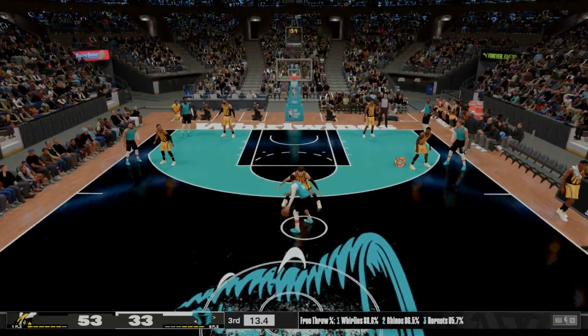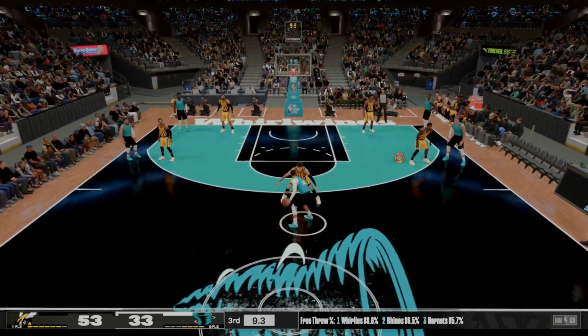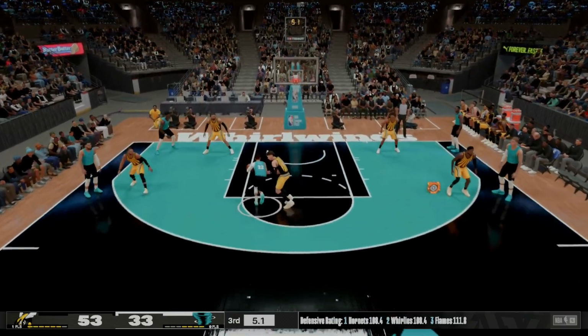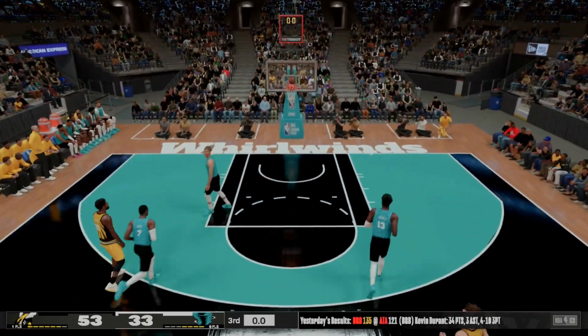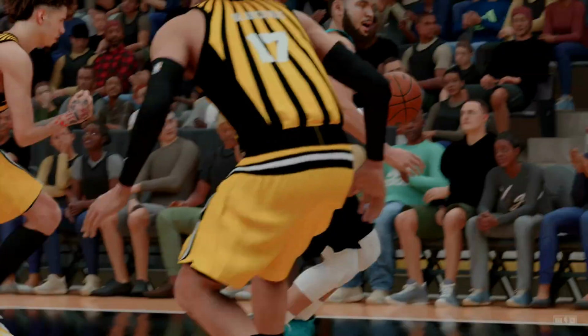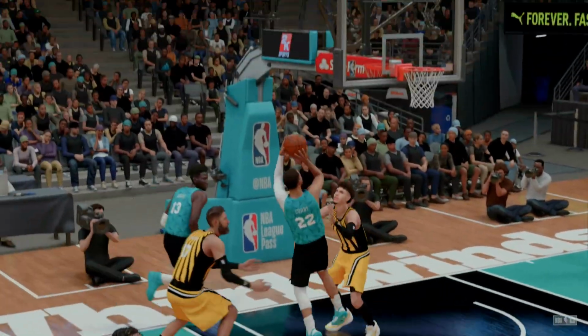Ball against Curry. High arcing shot, and Ball with the block. And great effort defensively from Ball, timing the rejection perfectly. And at the end of the third quarter, a huge lead in this one may already have been decided.